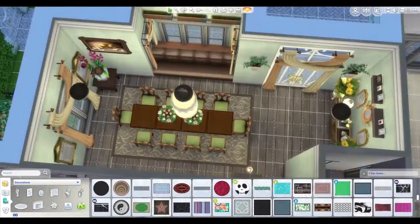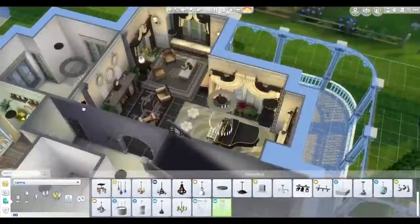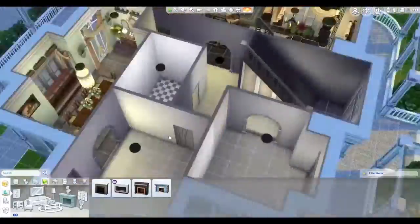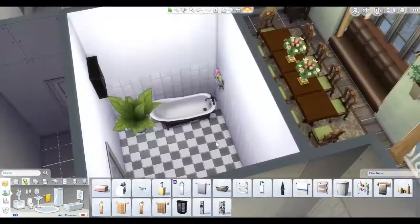I'm still getting used to where everything is in our buy build mode queue because there's just so much right now. I mean, I know we all want more, right? But there really is a lot to look at and think about. A lot of the inspiration for this decor is from Pinterest.